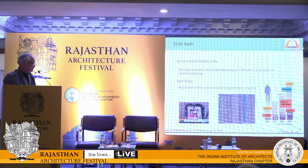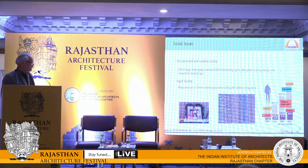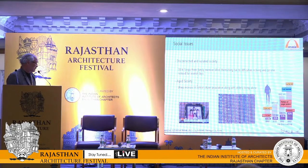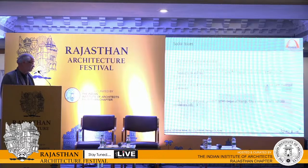In 2014, in Songpa, three family members killed themselves due to economic difficulties, but no one noticed for 2 weeks. A serious problem. Living in apartments, people are really close to each other but never know who is living there and what they are doing. And also an aged society, following Japan, with a sharp increase in the senior citizen population, along with elderly people living alone. That's more serious. You can see it in the table.